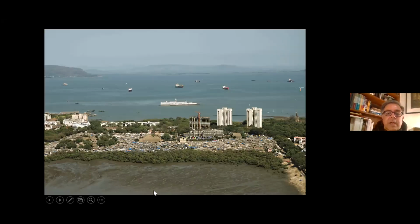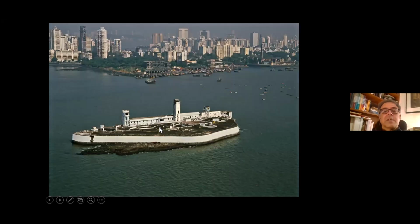This is to show you how narrow the connection of Colaba actually is. Here again is the Afghan church, again more slums, and then you can see Oyster over here, but again it's a clear day, so you can see the ships in the harbor, and you can see many ranges actually in the distance. Again, Oyster, which is just a fortified rock.